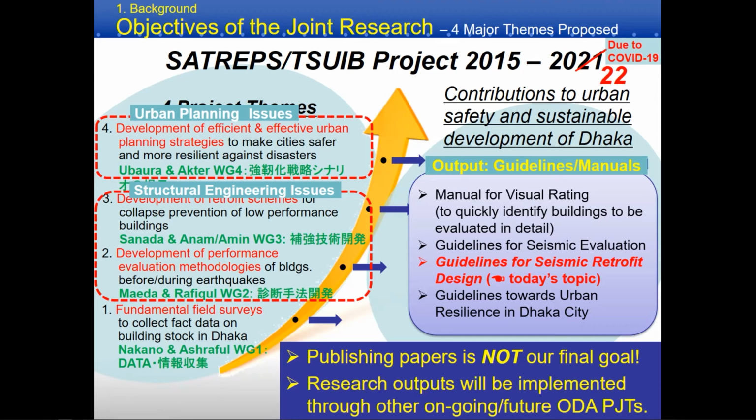So for this purpose, the major output from our research project is to develop guidelines or manuals. We are going to develop one manual and three guidelines. And then the third one, the guidelines for seismic retrofit design, is today's topic.